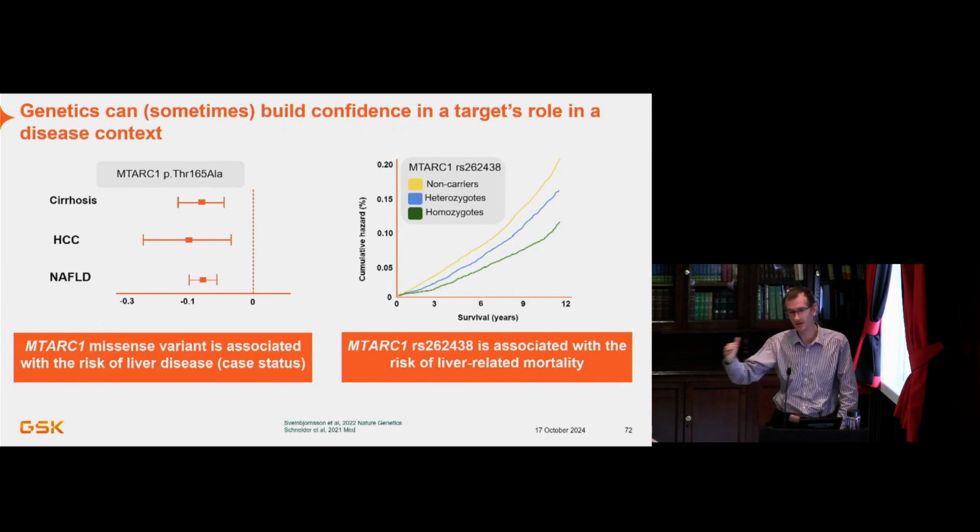Most of the genetic work is done comparing cases and controls, but generally we treat patients and we're trying to prevent progression, we're trying to prevent severity of that disease. Occasionally genetics can also help in that case-only setting. So this is an example on the left of a missense variant in a gene called MARC1, which is associated with a spectrum of different non-alcoholic liver diseases. It should now be MAFLD. That's comparing susceptibility, cases versus controls. But actually, if you go within those people who already have liver disease, you can have survival plots for this particular variant and demonstrate that those who are homozygotes for the missense variant have a reduced risk of liver-related mortality.